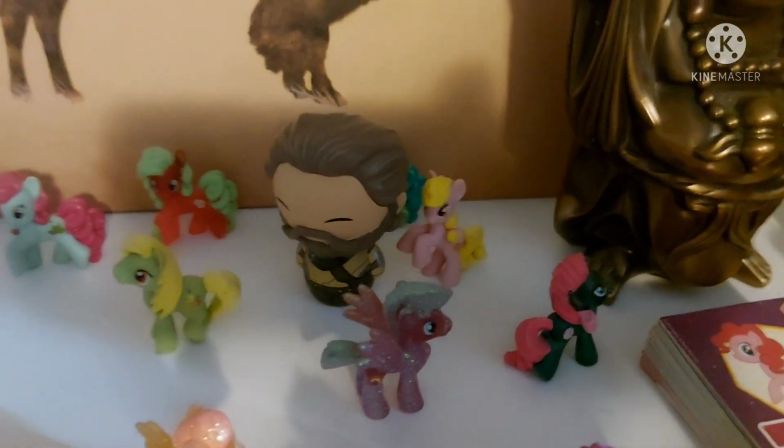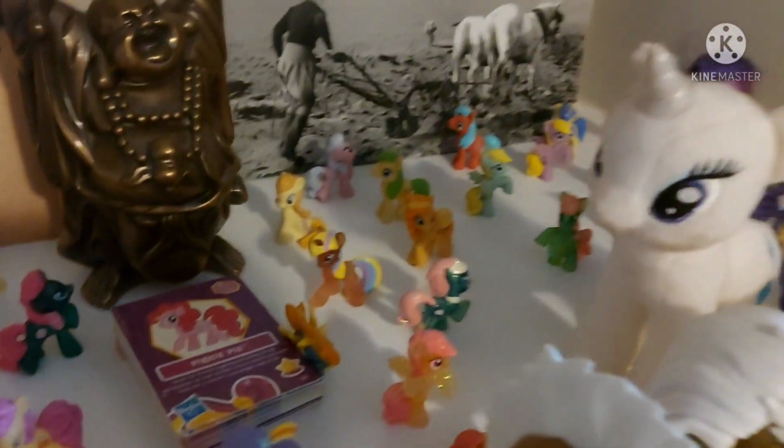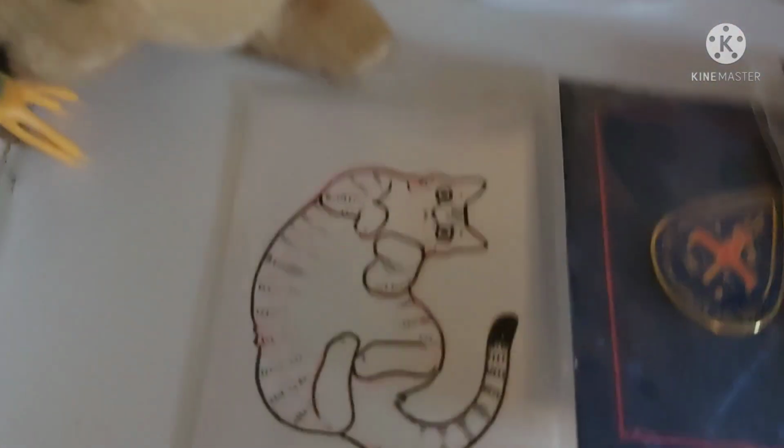Got a bunch of My Little Pony figurines. Got even more back here. Oh, and that is Ego from the Guardians of the Galaxy movie. More ponies, and then stuffed Fluttershy and Rarity. And I've got a bunch of pins down here.